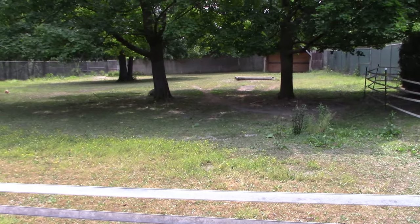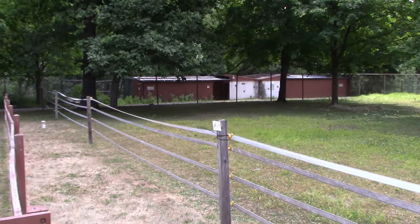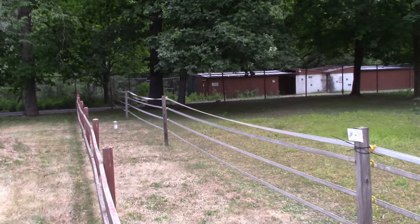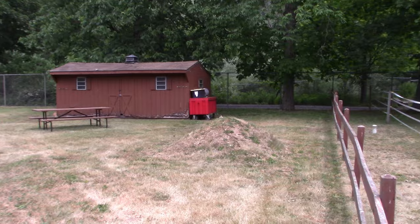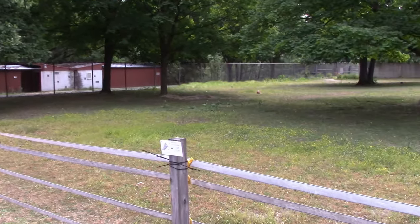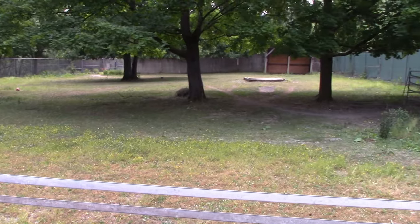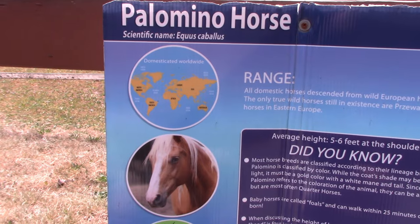Came back to the Palomino horse habitat. Horses have access to be in the back. So it's totally their choice whether or not they want to be in the habitat. So that's a bummer. Yeah, so Palomino horse is a no-go, unfortunately.